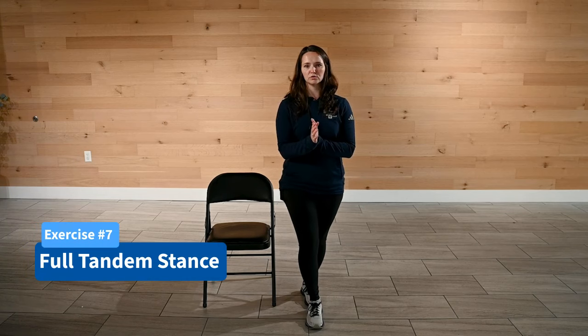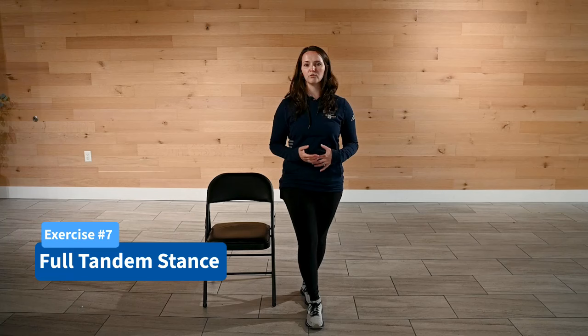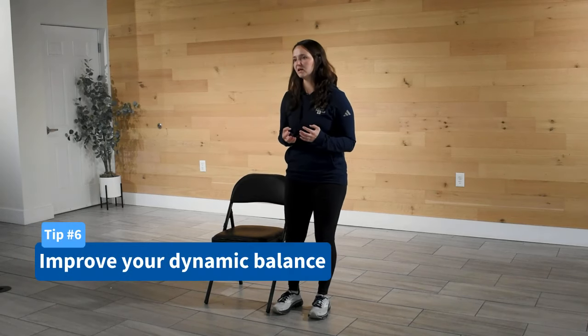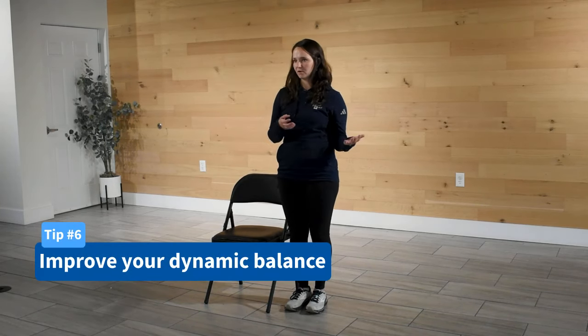Then it progresses to a tandem stance, which is like you standing on a tightrope. So heel to toe touching each other, making sure that we have weight on both our front and our back leg, and being able to keep ourselves steady with both eyes open and eyes closed. Our second thing to consider is that dynamic balance. So being able to move and keep ourselves steady as we move through different directions.